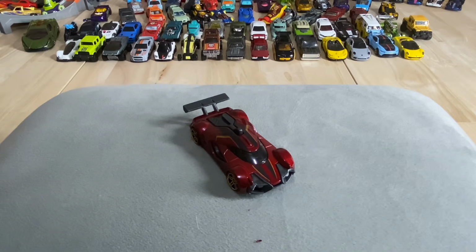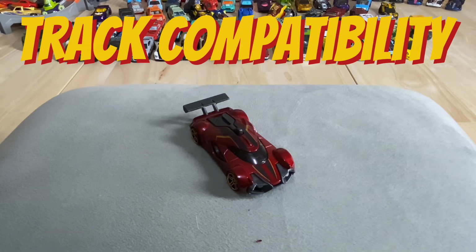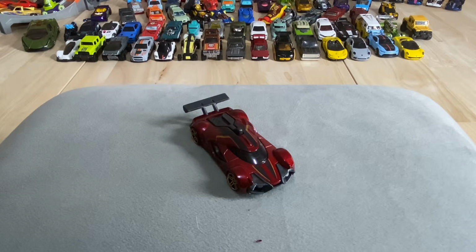Now, for the track compatibility, the Mach Speeder performs excellently on orange track, launches, loop kits, booster tracks, corkscrews, race crates, Ultimate Garage, or Garage if you're American, Roller Raceway, and of course, multi-lane racing sets, and so much more. One of the better fantasy castings for actual racing.